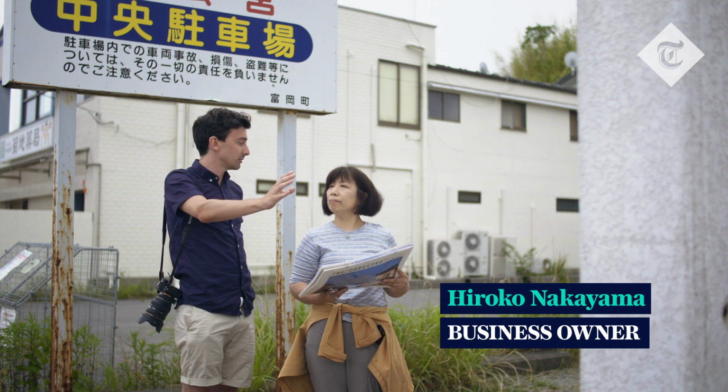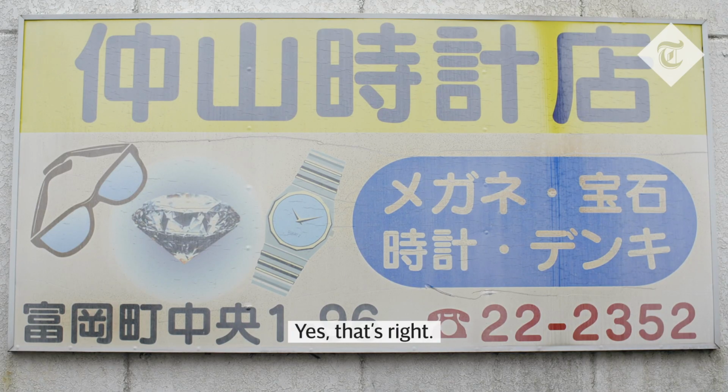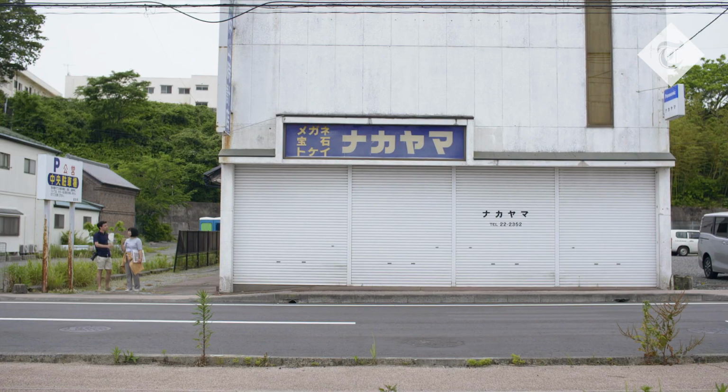Your parents used to run a jewelry shop here. Yes, that's right. Tell me what happened to the jewelry shop after the nuclear disaster.